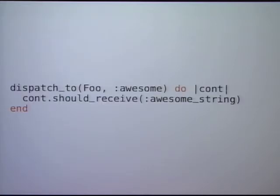You say, dispatch to foo awesome, and we provide the dispatch to helper from back in the day when we were still testing incorrectly. We provide a way to hook directly into the controller, so you get a copy of the controller before anything got dispatched, and you say awesome string should get called, right? And that's fine, right?